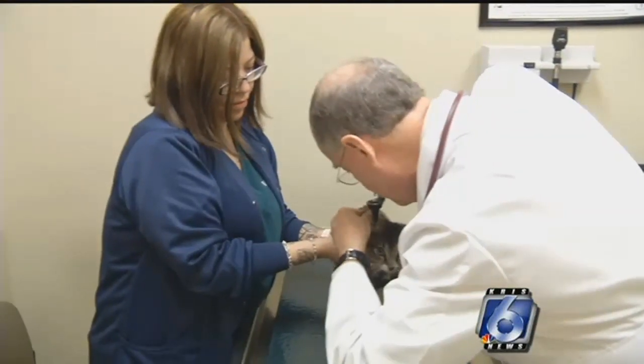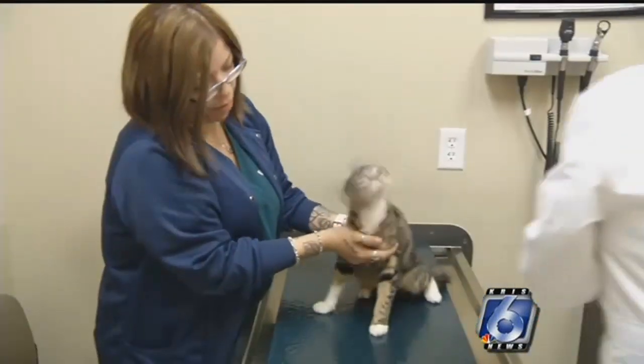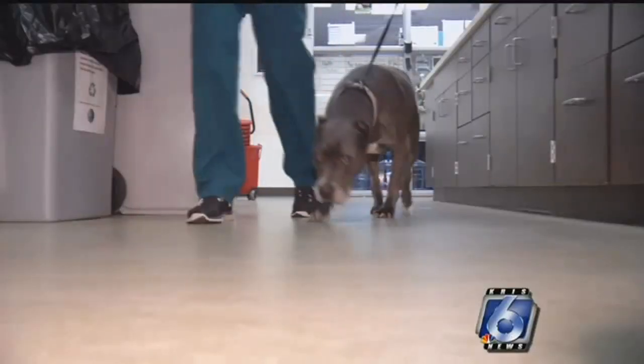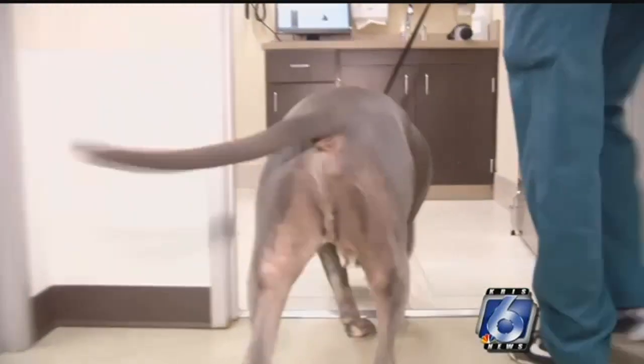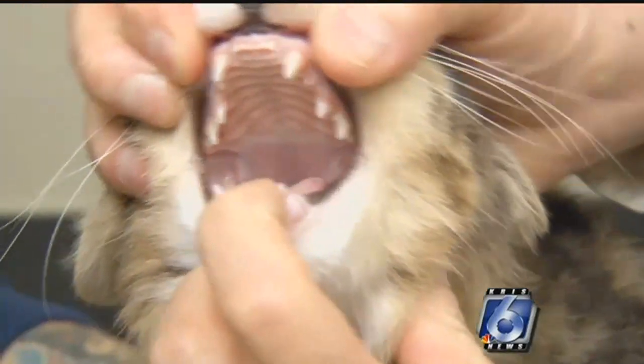I think we probably see more diabetes in cats than we do in dogs. In dogs, females get it 3 times more often than males, but in cats, males get it 3 times more often than females. In dogs, obesity is not a great predisposing factor, but in cats, we know that cats that are overweight are much more likely to become diabetic, just like people.